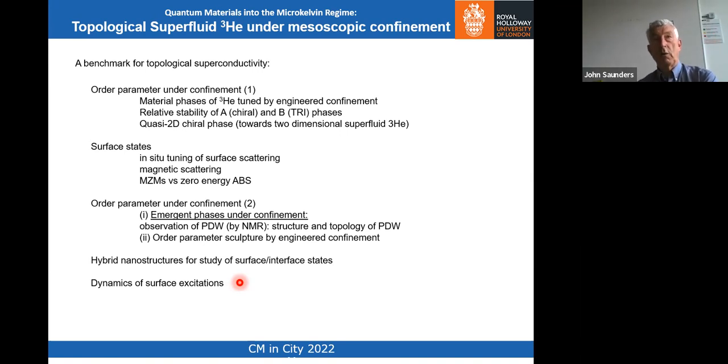So there's one at square root 8/5 delta and another one at square root 12/5 delta. So they're gapped and weakly dispersing. The character of those modes is lightly changed under confinement, but they also may couple to the surface excitation. So for example, the Majorana cone on the surface of superfluid helium-3B. So that's a sort of a degree of freedom that this system has. And there are many others, which I don't have time to go into today.